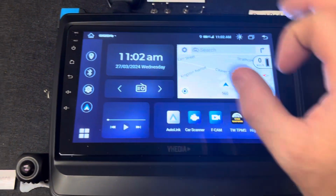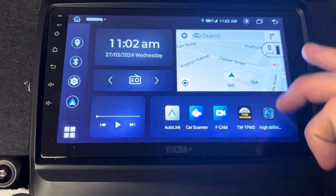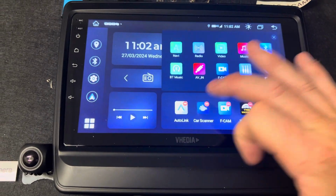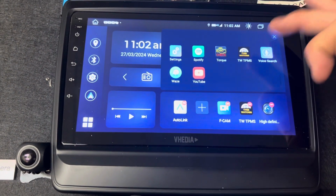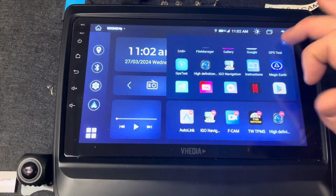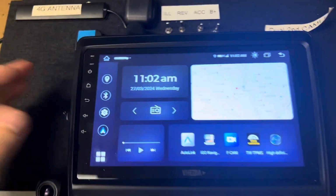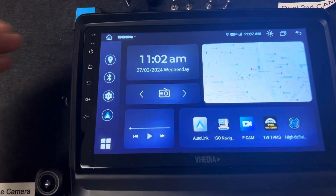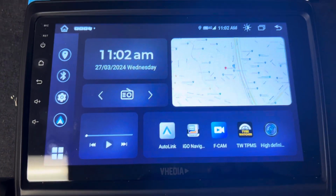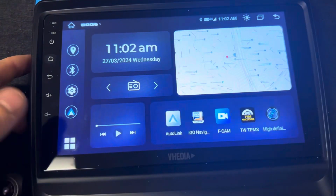Again, that is pretty handy. You can touch and hold on here and delete an app off, and you could put an app onto the home page. So that's giving you iGo or Magic Earth options. Some people like Waze, but that isn't available offline, so you're better to have that on your phone, or if you are running a SIM card, then it will work okay.